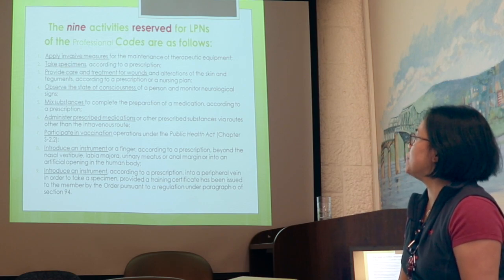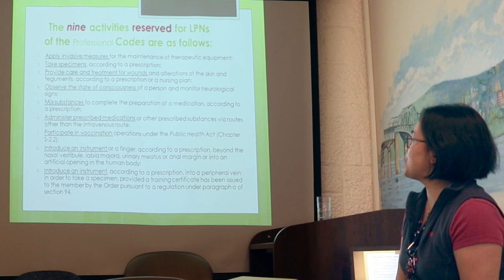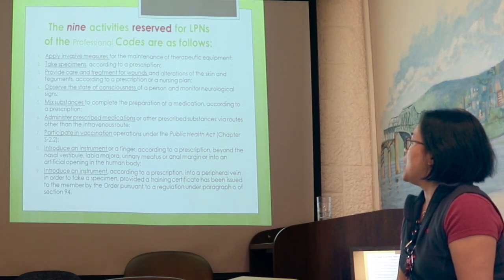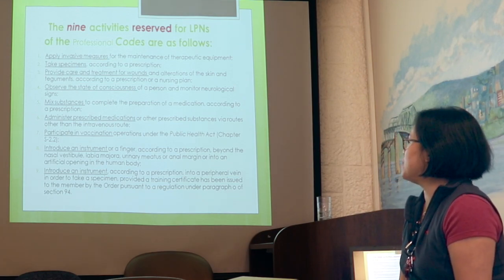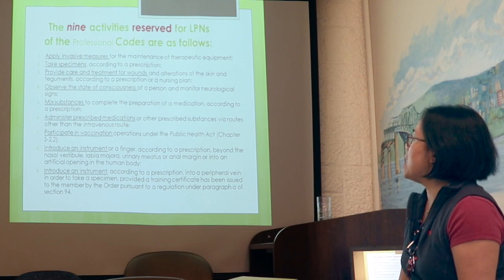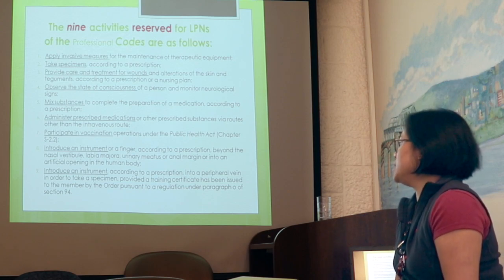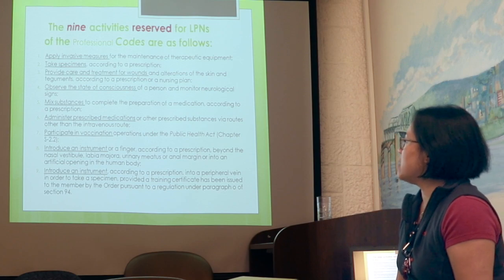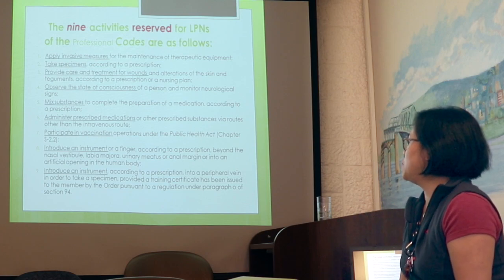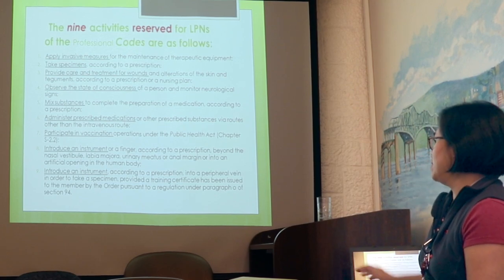5, mix substances to complete the preparation of a medication according to a prescription. 6, administer prescribed medications or other prescribed substances via routes other than the intravenous routes. 7, participate in vaccination operations under the Public Health Act. 8, introduce an instrument or a finger according to a prescription beyond the nasovestibular, labia majora, urinary meatus, or anal margin, or into an artificial opening in the human body. And 9, introduce an instrument according to a prescription into a peripheral vein in order to take a specimen, provided a training certificate has been issued to the member by the order pursuant to a regulation under paragraph, etc., etc.